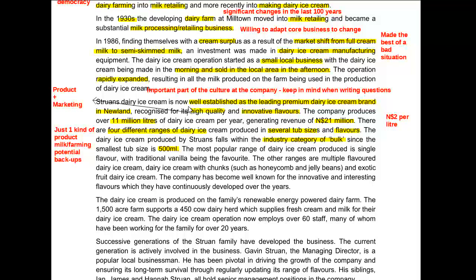The most popular range of ice cream that they produce is a single flavour, with traditional vanilla being the favourite. So as expected, the most popular ice cream they do is vanilla. And they do other ranges as well. So they do multiple flavoured dairy ice creams, dairy ice cream with chunks such as honeycomb and jelly beans, and exotic fruit dairy ice cream as well. So again, the standard range of things that you would expect from a company such as Ben & Jerry's or Haagen-Dazs.